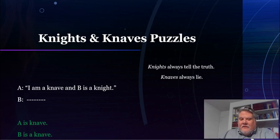Now, a knight could not possibly say that, because knights always tell the truth. And for a conjunction to be true, all parts, all the conjuncts, must be true. That wouldn't be the case. Therefore, A is a knave. However, the first part of what A said is true. But since they were a knave, and knaves always lie, we know that the second part, the second conjunct, must be false in order to make the entire conjunction false. Therefore, B is a knave.